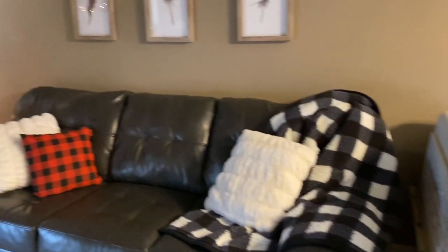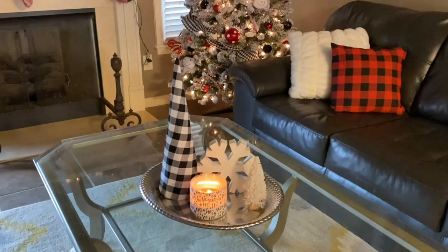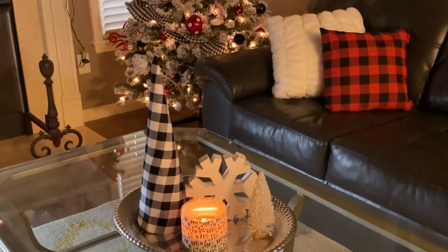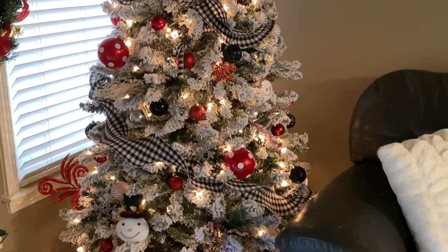I got these white pillows from Walmart, as well as that big comfy blanket. The red and white, or the red and black pillow, I think I got from Target. My Bath & Body Works Twisted Peppermint candle, which I love. All of the other stuff came from Hobby Lobby. And then this is all black and white and red.